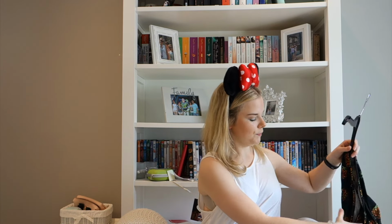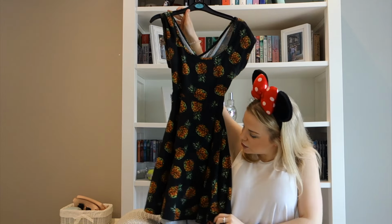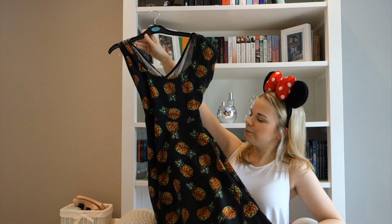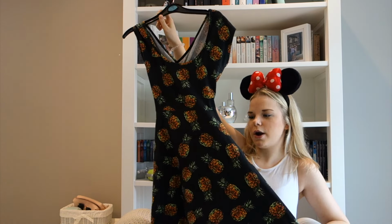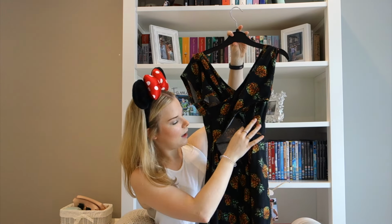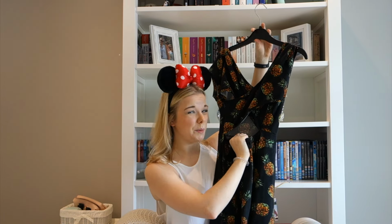But I saw this dress, which just has little pineapples on it, and I have to say Stitch absolutely loved it when I went and met him in Magic Kingdom. So it's just a really nice skater dress style black dress with the pineapples on it, and then on the back it has this like crossed back, and then it also actually has a gap in the back, which is sort of just towards your like mid to lower back, I guess.